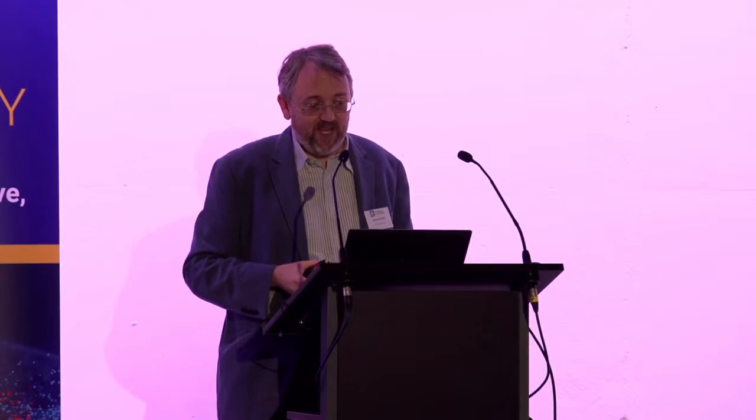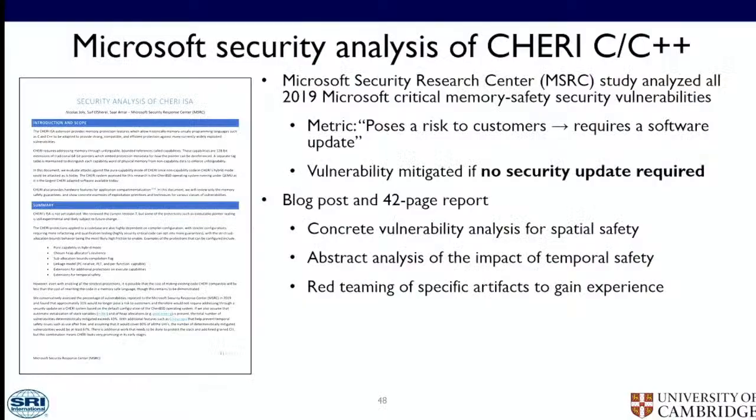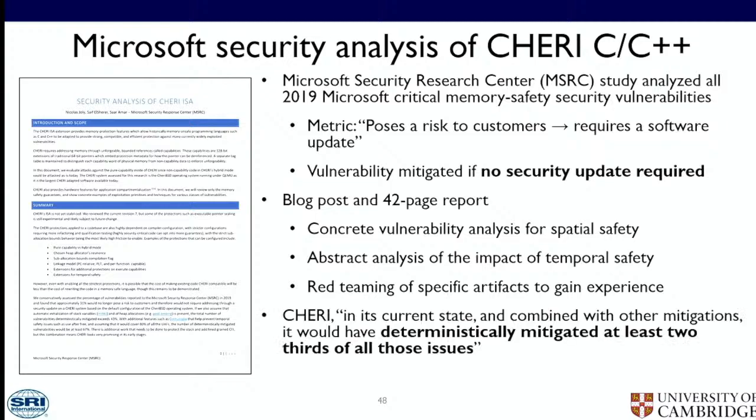They wrote a 42-page report doing really concrete vulnerability analysis based on past vulnerabilities. And they determined that CHERI would deterministically mitigate about two-thirds of these vulnerabilities, which actually is an enormous saving. So that's great news, and you can find the report there.